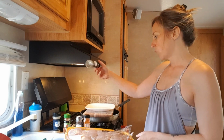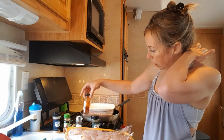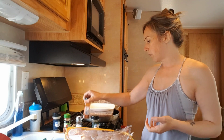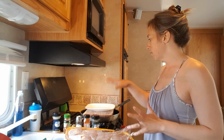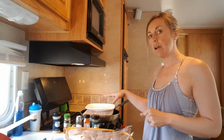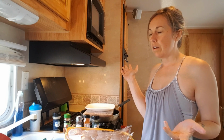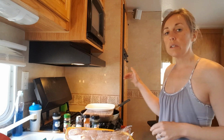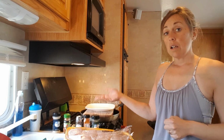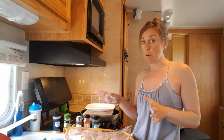I'm just going to season it. I'm using just whatever I have in the cupboard. Paprika, garlic powder, salt, pepper, chipotle chili pepper, because I like things to be a little bit spicy, some Italian seasoning. I'm going to brown it on both sides just a little bit in the frying pan. I don't like browning in my Instant Pot. I know recipes say to do that, but I don't like to. And then I'll throw it in the Instant Pot for 5 minutes, and then I'm going to let it depressurize on its own for 8 minutes, and then it will be perfect.